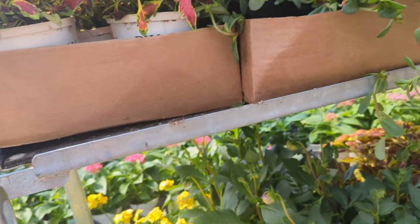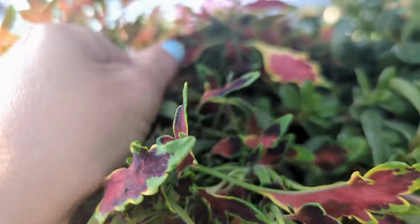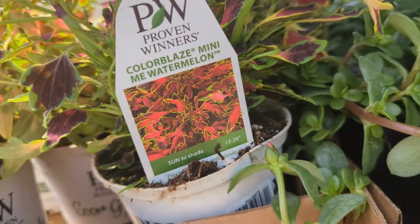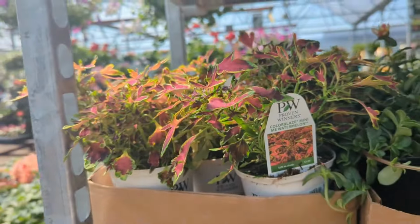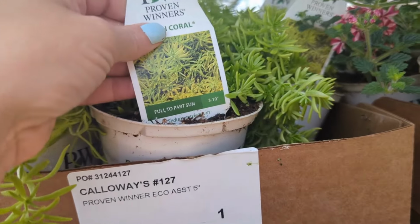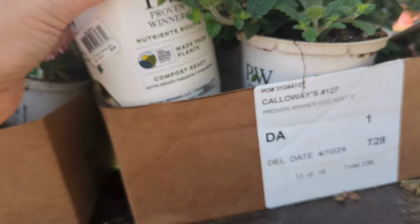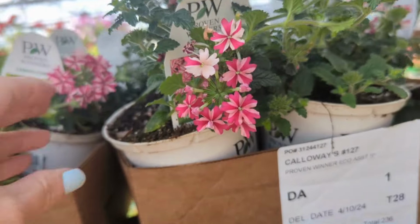And another type of coleus. This one's really cute. It's, what is it? Let's see. Mini Me Watermelon. And they have their famous Lemon Coral sedum. And here is a Superbena Cherry Burst in the Eco Grande container.